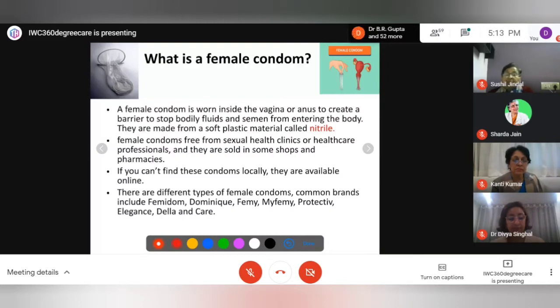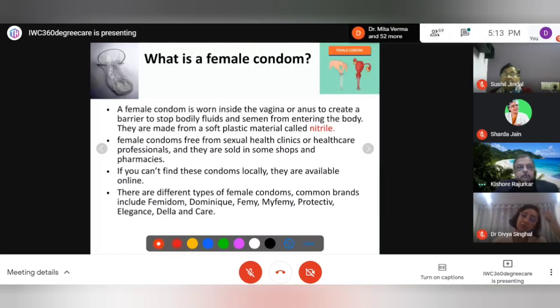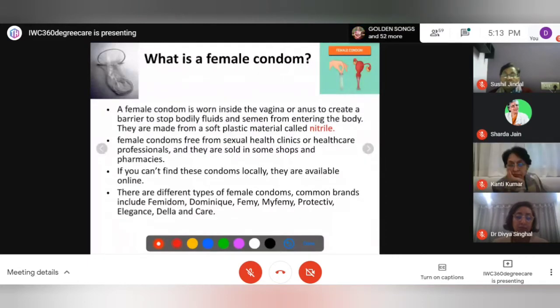So that's why there is a big need of promoting these condoms, especially in a country like India, where the man feels shame if he has to use the condom. Definitely. And because he thinks it is his right not to use the condom, he can transmit the disease to the female. So our women should be empowered to know that there is availability of the female condom. Definitely at a higher cost, but still it is available.